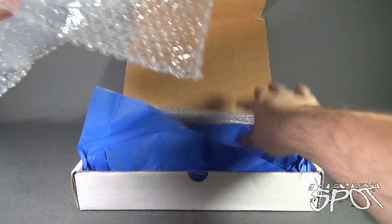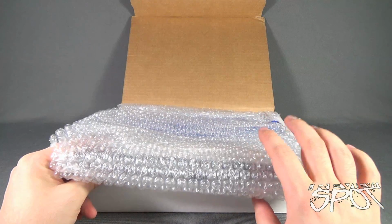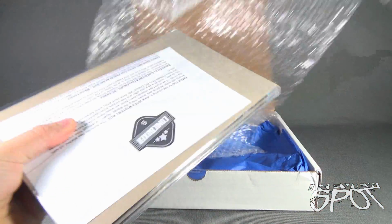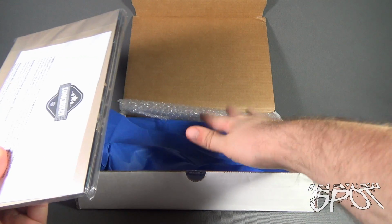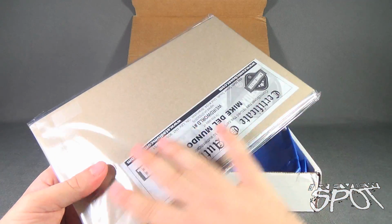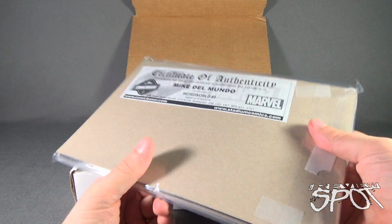And I might have potentially mentioned this, it probably sounds like something I would have said, but there's a lot of care when Comic Boxer ships you stuff. Clearly you can see there's tissue paper, but then you've got bubble wrap. And underneath the tissue paper, there's some other things as well, and we'll look at those in a second. But everything is individually bagged and boarded. And you've also got a certificate of authenticity, which we'll look at as well.